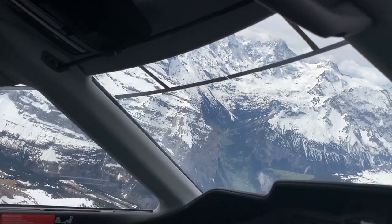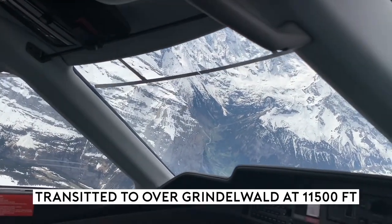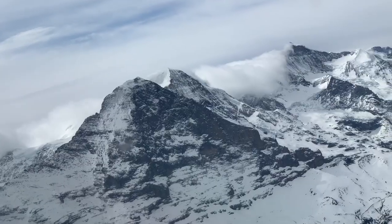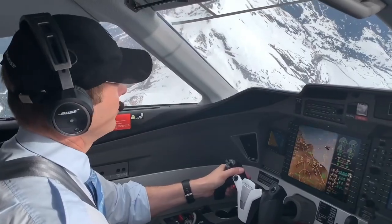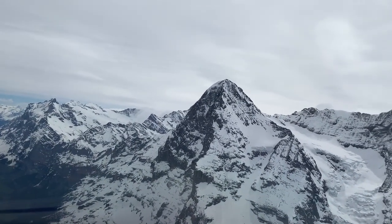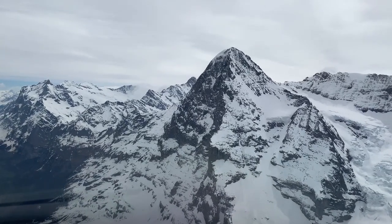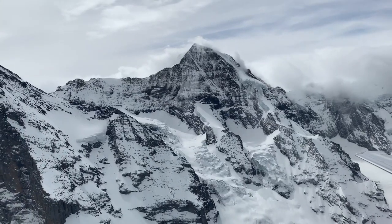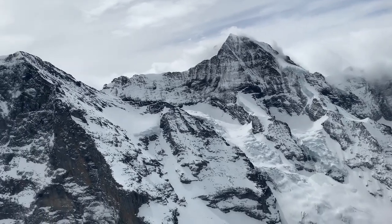So we're going to be coming over this ridge into Grindelwald. This is the Eiger right in front of us. This one? Yeah, the big flat face right there. You can see part of the ski area there. We're above all of them, and the clouds are right there. All the people who took the train up there are in the cloud now.